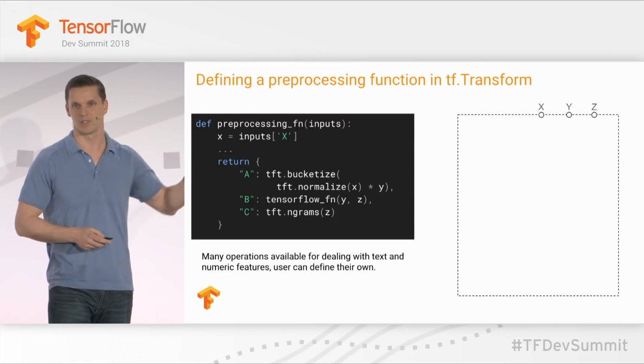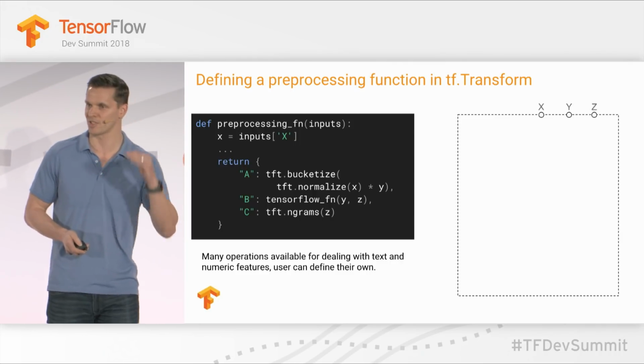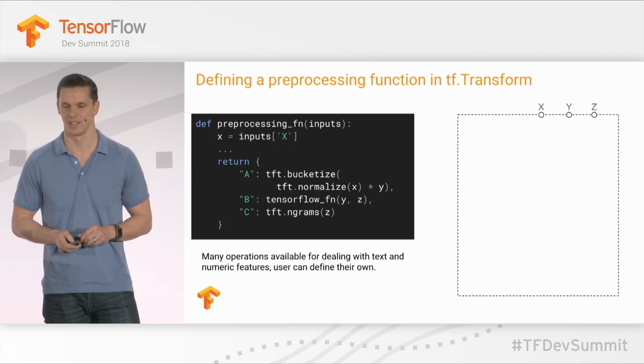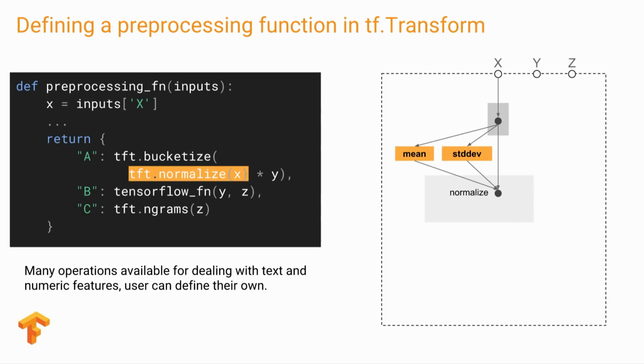So this is a code snippet of a preprocessing function that you would write with TF.Transform. And I'm just going to walk you through what happens here and what we need to do for this. So the first thing we do is normalize this feature. And as all of you know, in order to mean normalize a feature, we need to compute the mean and the standard deviation. And to actually apply this transformation, we need to subtract by the mean and divide by the standard deviation.